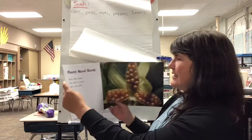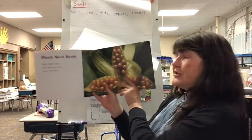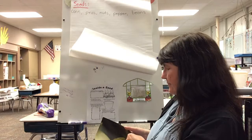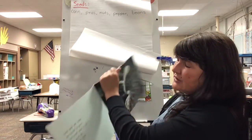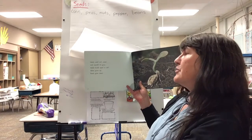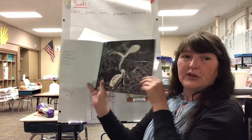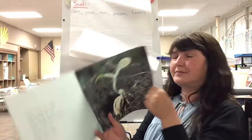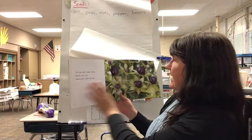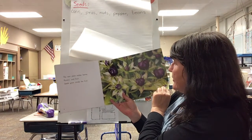Plants need seeds. Plants make seeds. Each seed can grow into a new plant. Seeds need soil, water, and warmth to grow. Seeds break open in soil. Stems grow up, roots grow down. The new plant makes leaves, flowers, and fruit. Seeds grow inside the fruit.